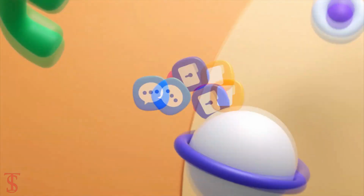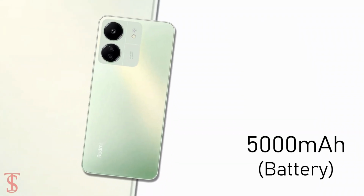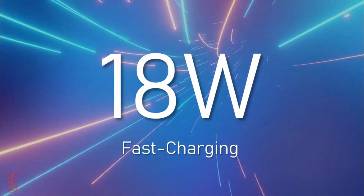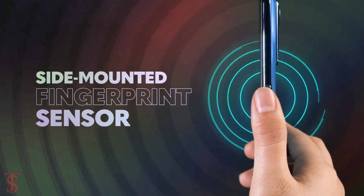On the software front, the handset runs on Android 13, based on MIUI 14 skin on top, and it is equipped with a massive 5000 mAh battery, with 18 watts fast charging support. Additionally, the smartphone also features a side-mounted fingerprint sensor for biometric authentication.